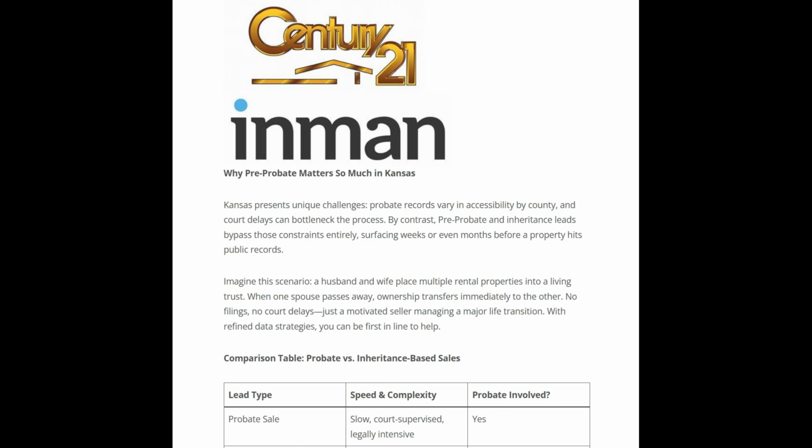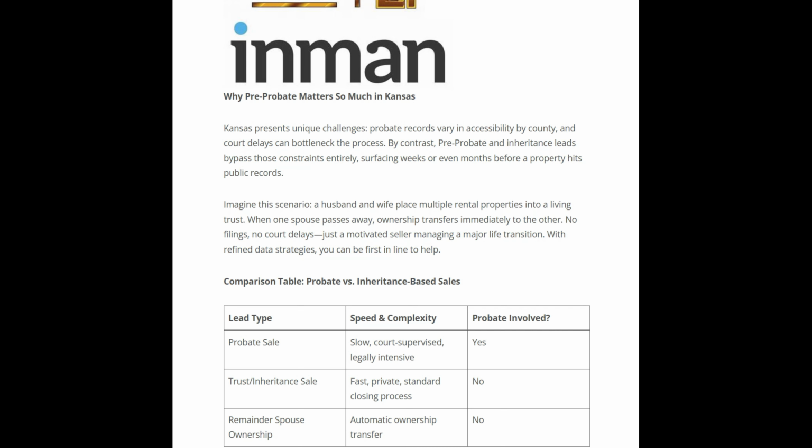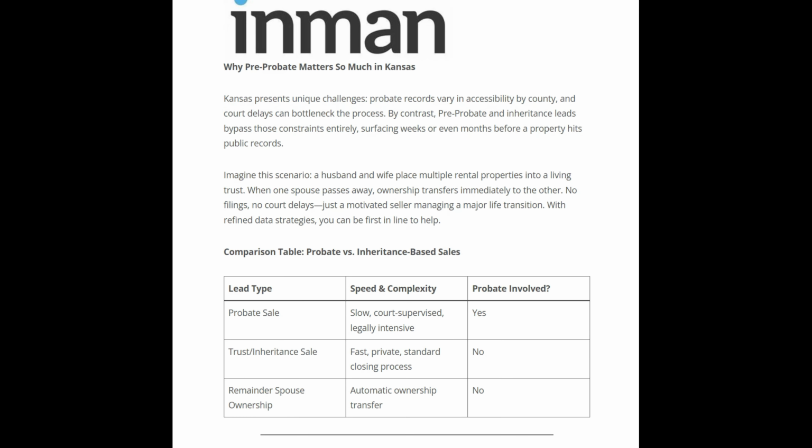Why pre-probate matters so much in Kansas. Kansas presents unique challenges. Probate records vary in accessibility by county, and court delays can bottleneck the process. By contrast, pre-probate and inheritance leads bypass those constraints entirely, surfacing weeks or even months before a property hits public records. Imagine this scenario. A husband and wife place multiple rental properties into a living trust. When one spouse passes away, ownership transfers immediately to the other. No filings, no court delays, just a motivated seller managing a major life transition. With refined data strategies, you can be first in line to help.